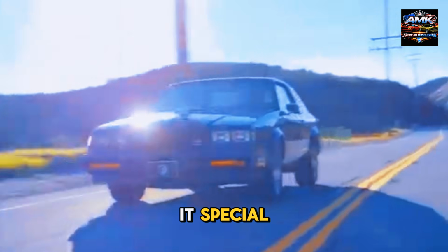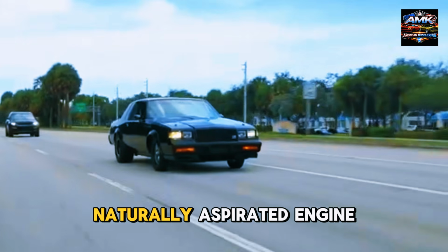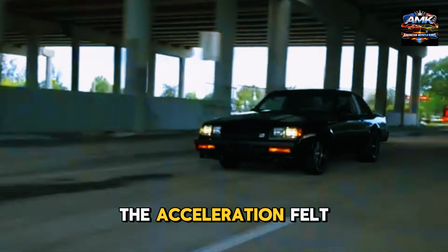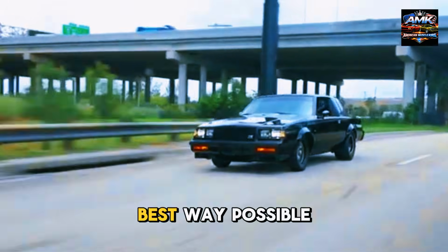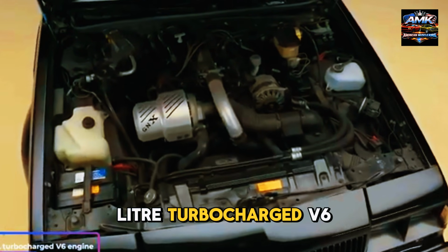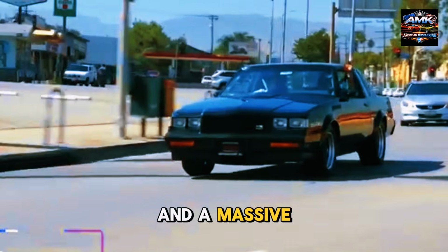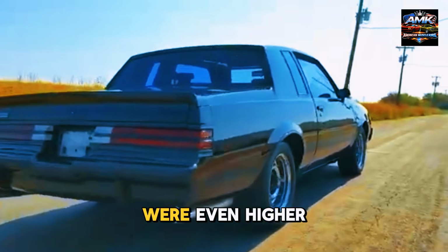What really made it special was how it delivered its power. Instead of relying on a large, naturally aspirated engine, it used a turbocharged setup that completely changed the driving experience. The acceleration felt sudden and forceful, catching drivers off guard in the best way possible. Under the hood sat a 3.8-liter turbocharged V6 engine, producing an underrated 276 horsepower and a massive 360 pound-feet of torque. Though many believed the real numbers were even higher.